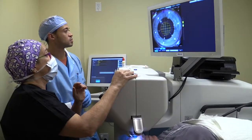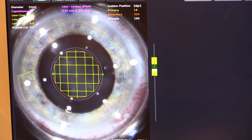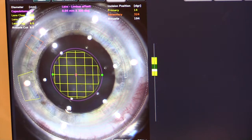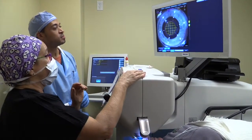I'm positioning all these, customizable for Ms. Brown's surgery here. I then come back and I want to make sure that this is exactly centered where I want my lens and my capsule to be. And that actually looks pretty daggone good. So I think I'm happy. Russell, are you happy? I'm happy.